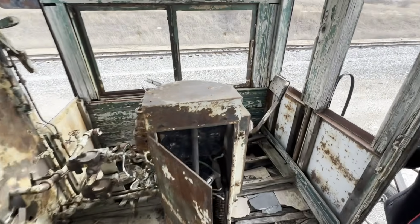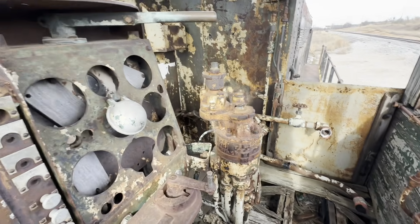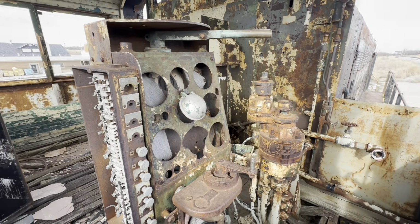Let's go check out the driver's seat here. Surprising to see this still here. Some of the old equipment is still in there. Still got the switches and stuff that's still intact. People didn't swipe it yet.